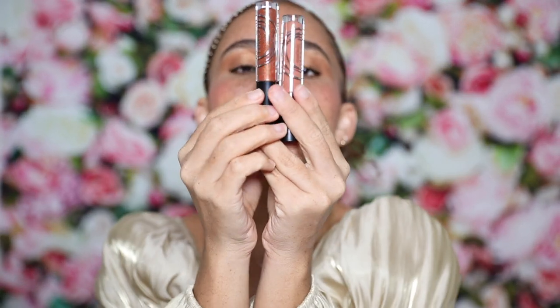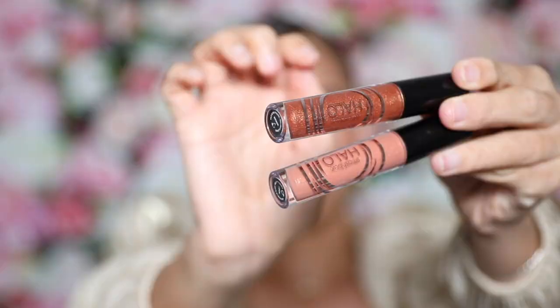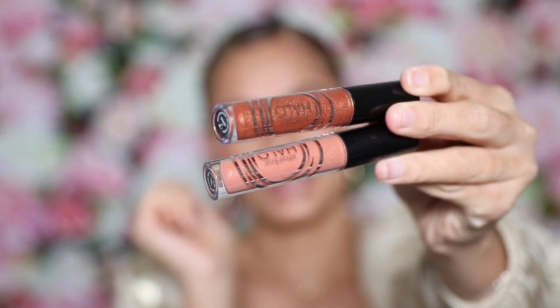All right, last step is another product from the Halo Collection, and this one is the lip glosses. One of them is in the shade Honey, and the other shade is Bronze. All right, which shade should I wear today, baby? Because I don't know. Should I do like real brown? Actually, since I have on like a pinky blush, I'm going to do the more pinky nude shade.